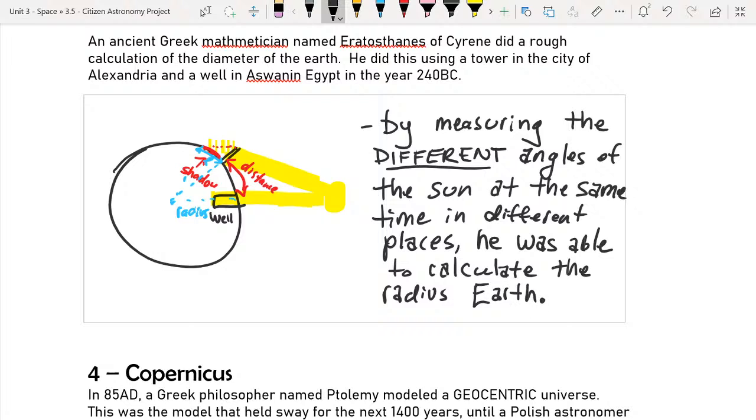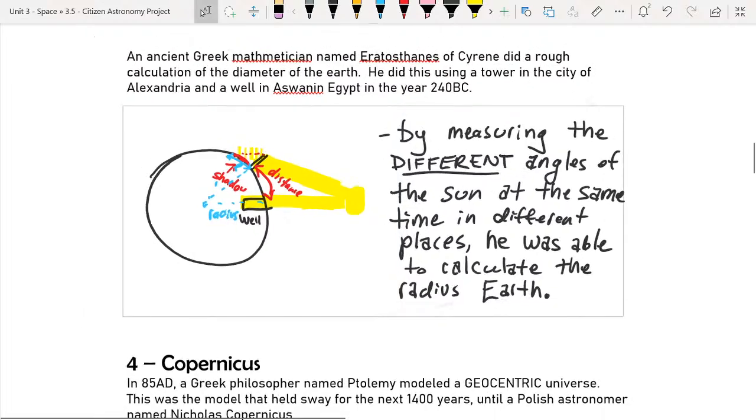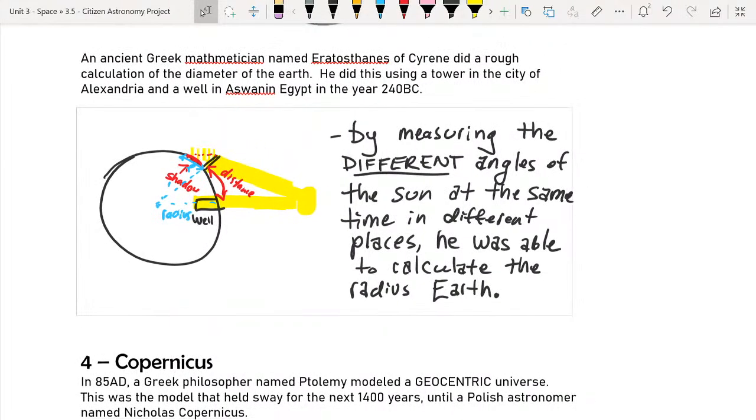This is 2,260 years ago. No computers, no internet, no satellites, no space stations, no telescopes, just measuring shadows, able to calculate the radius of the Earth. Pretty incredible stuff.